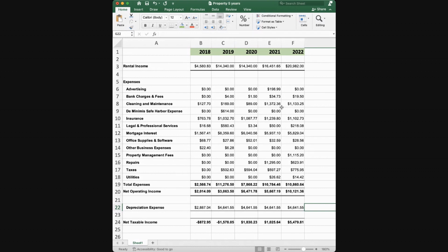Cleaning and maintenance again. I mentioned that the yard definitely needed an overhaul cleanup, so that was something that we took care of. And then just a general deep clean of the house. We take care of that as well.